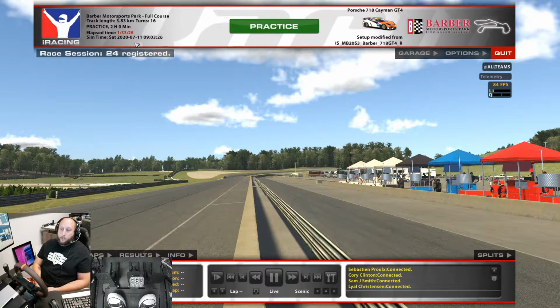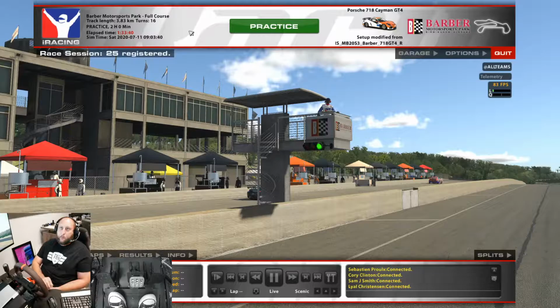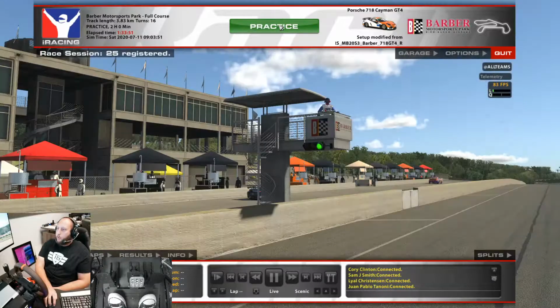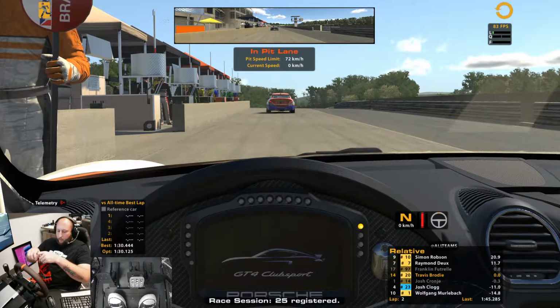The GT4 Cayman is pretty good. I'm not the most experienced in it, but we can get something done. So I'm actually expecting a half decent result in this one, which is always fun. But I need to jump in some practice. The race starts at 6:15, so it's just over 7 minutes away. I'm going to get in the car and try to get warmed up for a few minutes, and then we'll go right into qualifying.